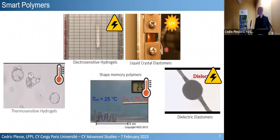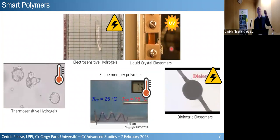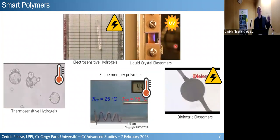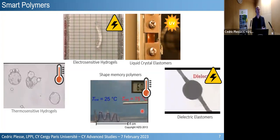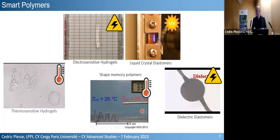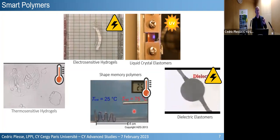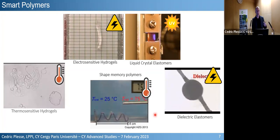On the top right here, liquid crystal elastomers. So rubbers that integrate on their polymer backbone, liquid crystals that will change their organization under UV light irradiation. And in this case, during irradiation, the liquid crystal elastomer will linearly contract. On the bottom here, shape memory polymers. So the equivalent, the organic and synthetic equivalent of shape memory alloys and materials that can be stimulated by a change of temperature and that will move and so generate mechanical work.